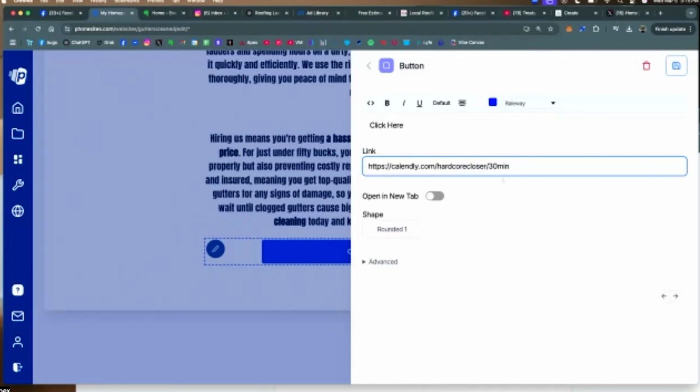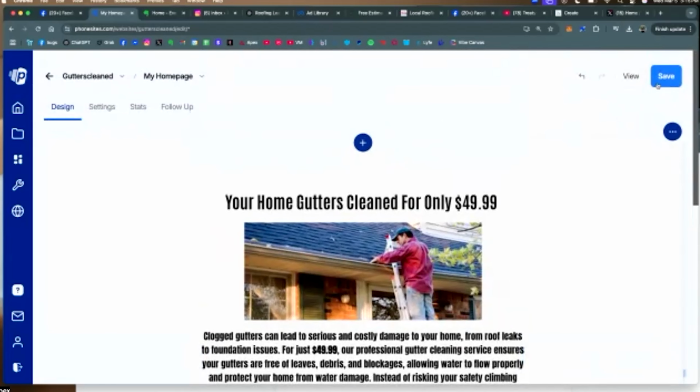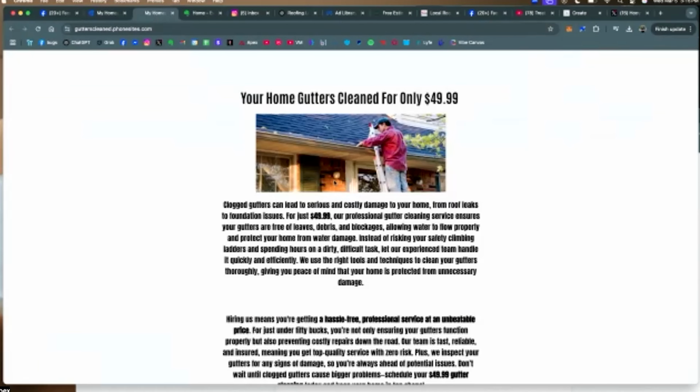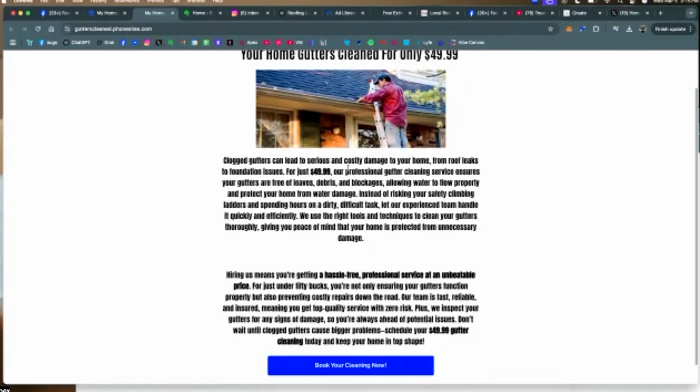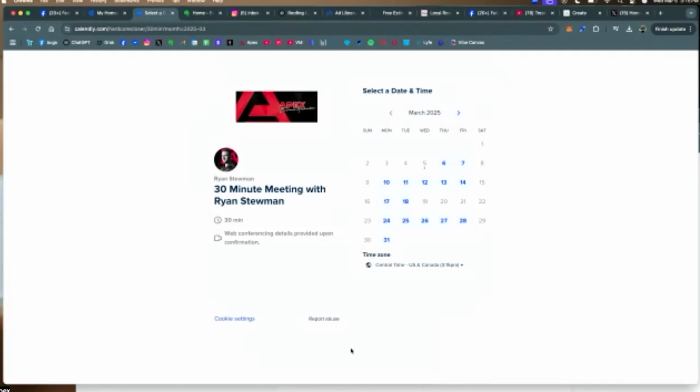Okay. We're not even going to need 2 pages in this case. So now we've got a whole funnel. We're going to save this thing and check this out, guys. This is what the website looks like. Your home gutters clean for only $49.95. Tells you a little bit about gutters. We could clean this up a little bit, but we're just trying to get through it for the sake of training here. And then they're going to go through, they're going to hit my calendar or your calendar.